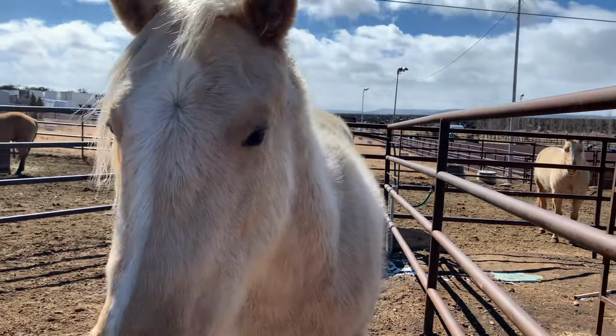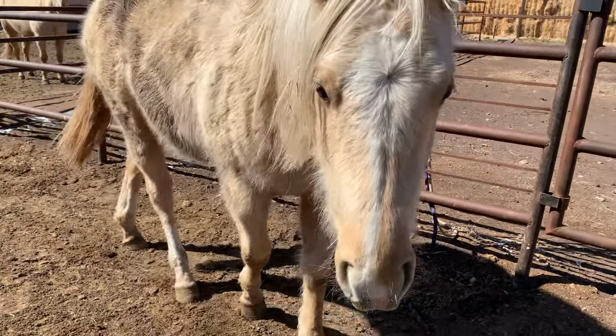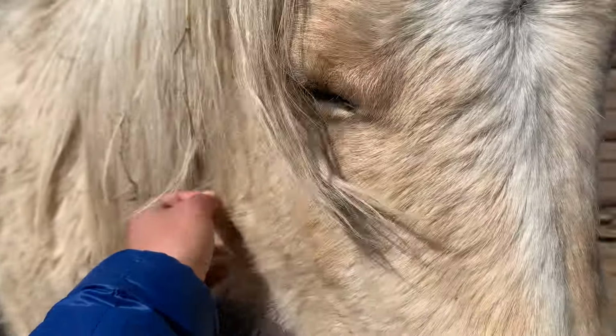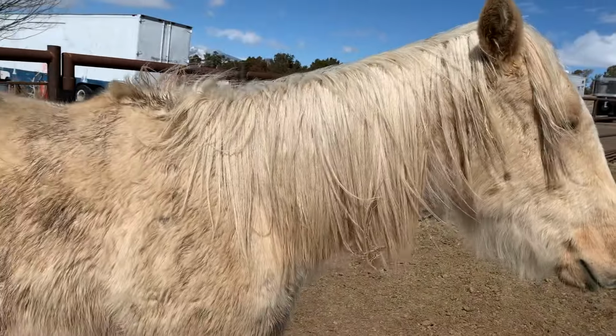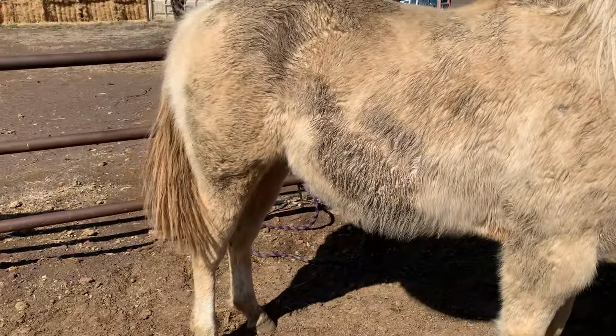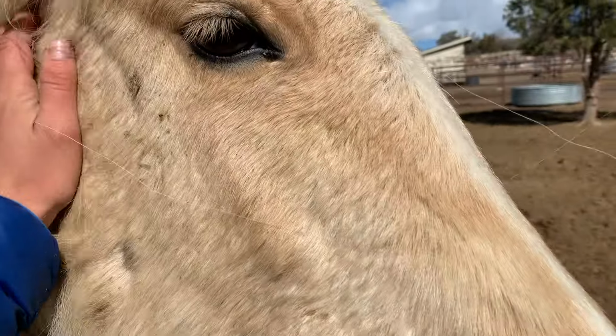So good, huh? Pretty, pretty girl. She is 2 this year. Peanut is 2. And look at the mane she has already. The cows ate her tail, or it would be longer. But I love little Peanut.